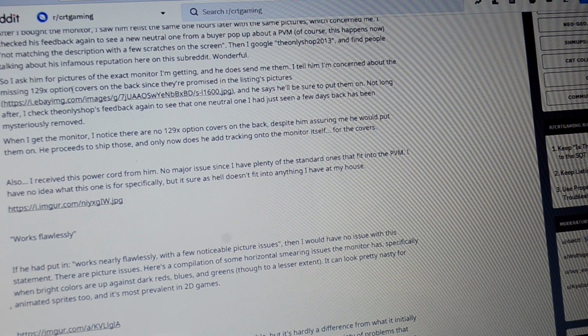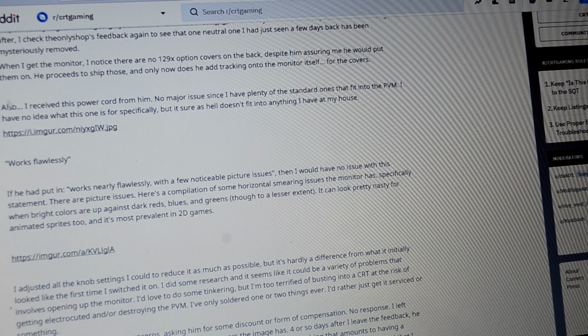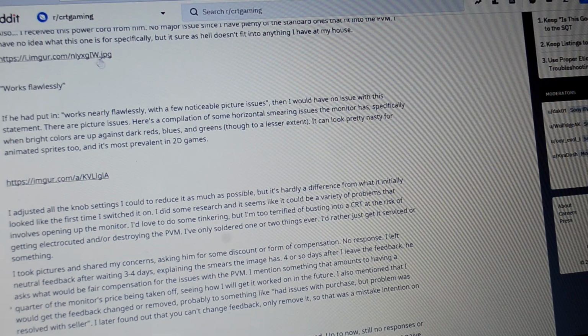Then he started saying he was concerned that some of the options that were listed in the pictures weren't going to come with his monitor. And then, of course, when his monitor showed up finally, there weren't these covers, like for the option boards in the back. There's a couple covers, and so the covers weren't there, even though they were supposed to be. And he sent a power cord like this, which you can't even use with a PVM, which is just, again, maybe if you're like Billy Bob, who found a PVM by the side of the road and decided to sell it on eBay, and you don't know what you're doing, that's excusable, but that's another ridiculous thing.